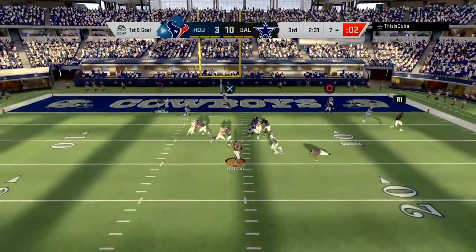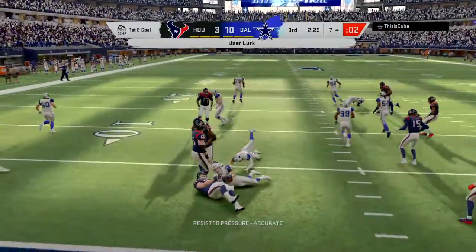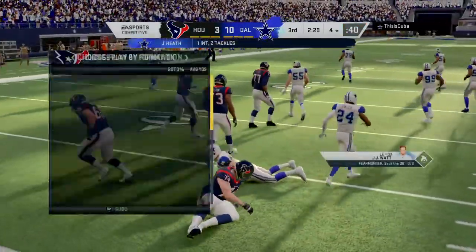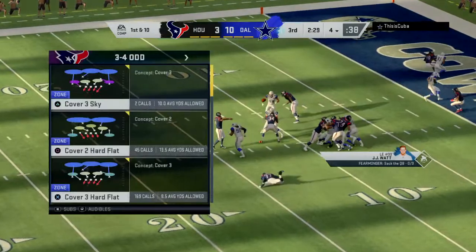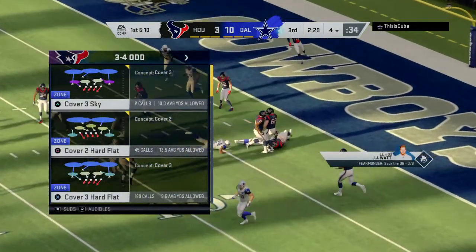Here's Watson. Looking for Stills here, and it's intercepted. Picked off by Jeff Heath. And a big turnover there as his guys will get the football back. Stills the intended target.